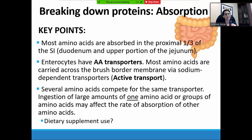This is all the rage in the gym these days, or it has been for quite a while, and I put dietary supplement use just as an example of this. People know, and research shows, that the branch chain amino acids, particularly leucine, are really important amino acids for the stimulation of muscle protein synthesis. And so people experiment with actually taking leucine, crystalline amino acid, or branch chain amino acid supplements, which is leucine, isoleucine, and valine.